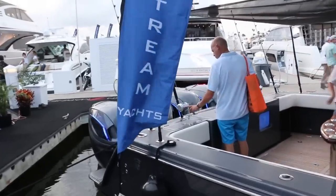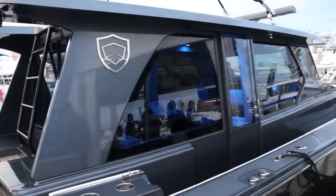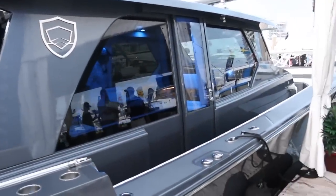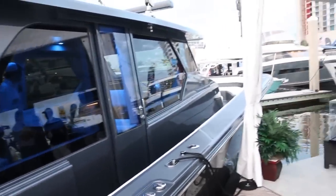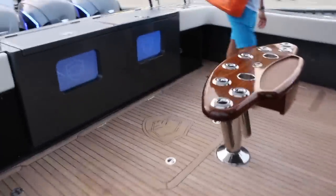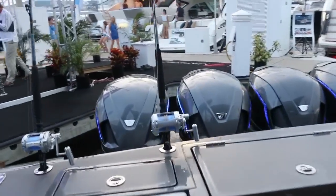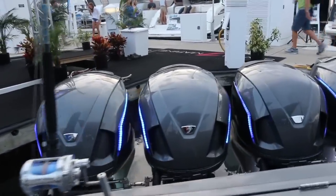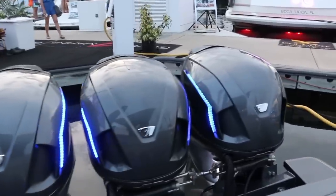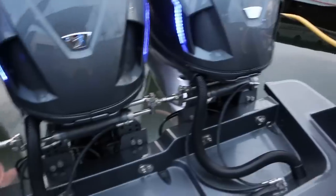All right, guys, we are gonna check out this Gulfstream. Listen, this thing is absolutely sexy. Very, very different. Let's step on here so you guys can check out this Gulfstream. It's got quad 627s. My goodness, guys, look at this.